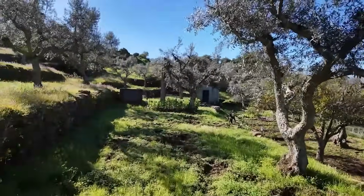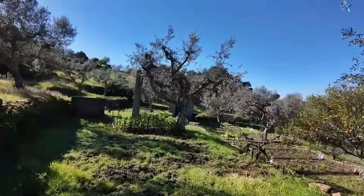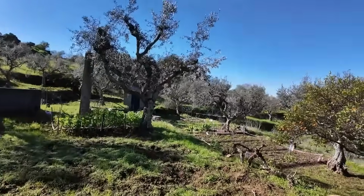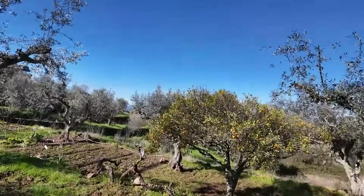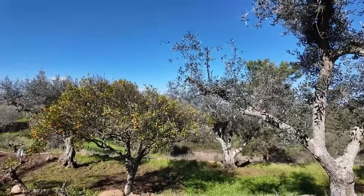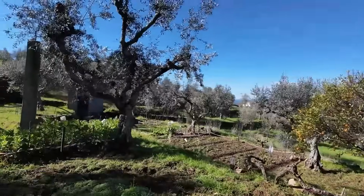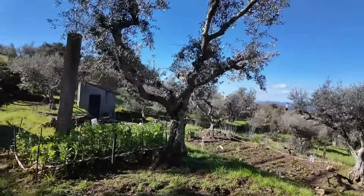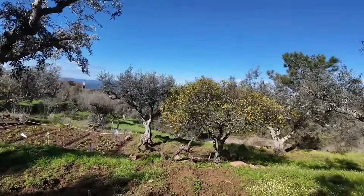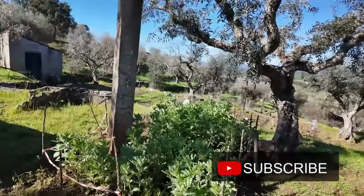And then we get to the parts that they have here, the agriculture part, where they used to still make a vegetable garden, have amazing and very sweet oranges. They have some, 1, 2, 3, if I'm not mistaken, 3 orange trees. Have here some vines, and here they're still making the vegetable garden.